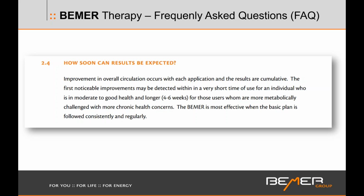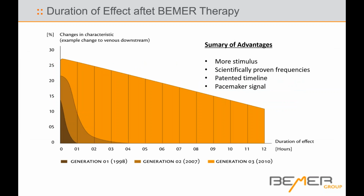The other question I get is, how long does the Bemer effect last? These are 3 generations, but I really want you to pay attention to the lighter color, which extends all the way through time on the left, up to 12 hours. And the changes in characteristic are the intensity, up to 25 to 30% increase in the blood supply. Effects can last 8, 10, 12, 24, up to days, depending on your level of health.